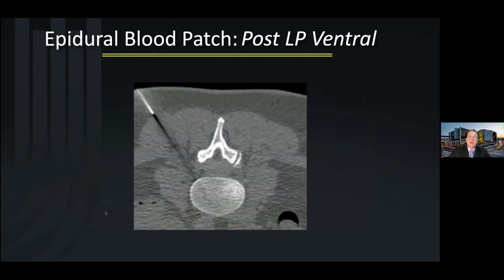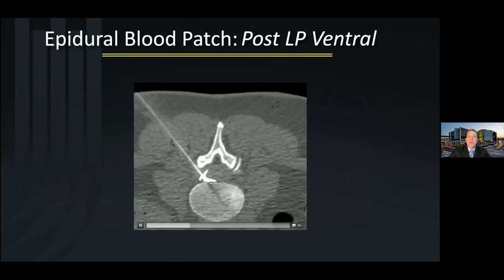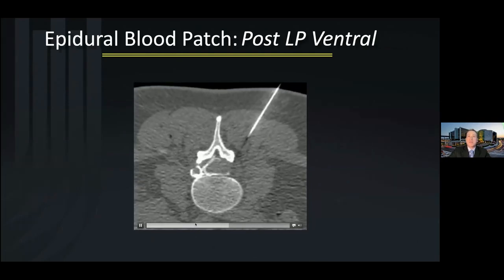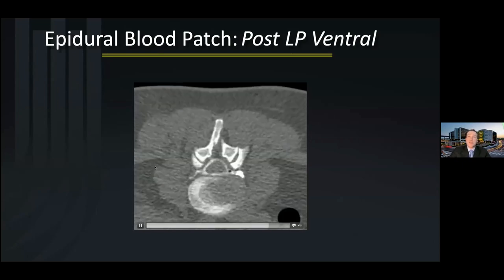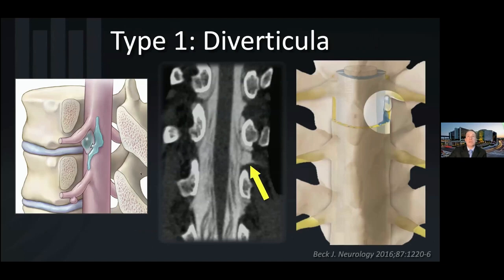And so here's an example of that. So here we're running the needle up. And under CT guidance, we can drive it between the nerve root, which is over here, and the lateral aspect of the dura. And you can see we can get some nice spread of contrast material and then subsequently patching material over the ventral dural surface. This often requires a bilateral approach with straight needles, which I'll get into a little bit later. But this is the way that we treat these ventral leaks. And this is necessary in many patients.